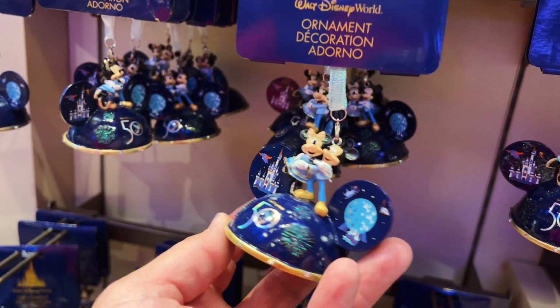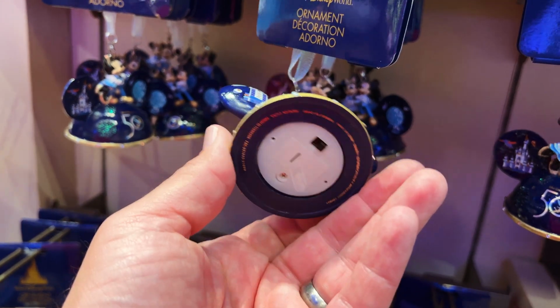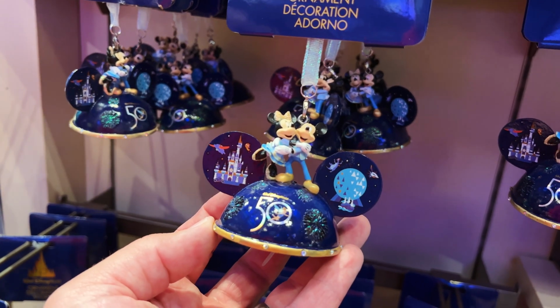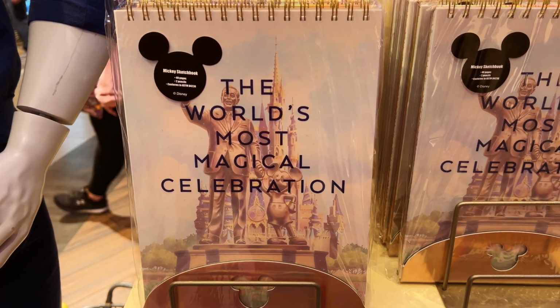This is an awesome ornament for $25. It even lights up. Dad didn't want to be the guy to pull the tag to light it up, but it's cool. It cycles through different colors. Very neat. It kind of makes it look like the fireworks are going off.